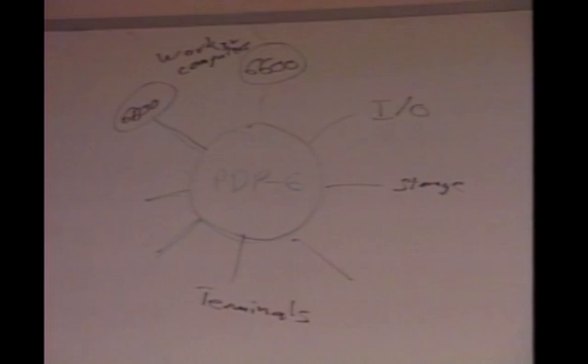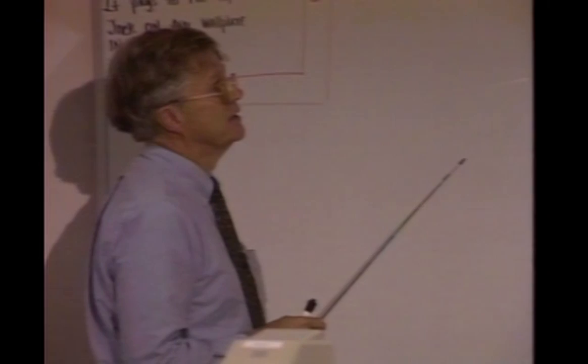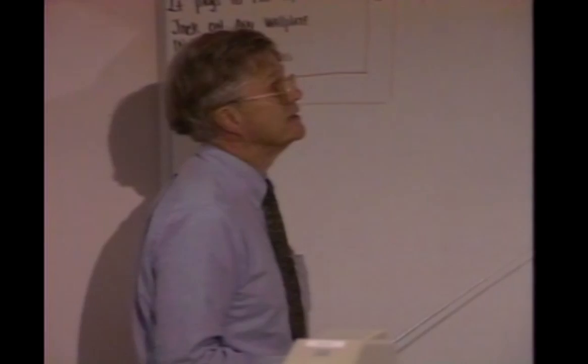Well, it didn't take long. I mean, think back, why hadn't people known this before they got started in this crazy direction, is that it doesn't work very well. Because if the head goes down, everything goes down, pretty much. You can switch in another PDP-6, but that's a big glitch. And furthermore, every new thing you want to do requires a change in this machine. So it's in a continual state of debug, so it goes down a lot. So that just doesn't work.